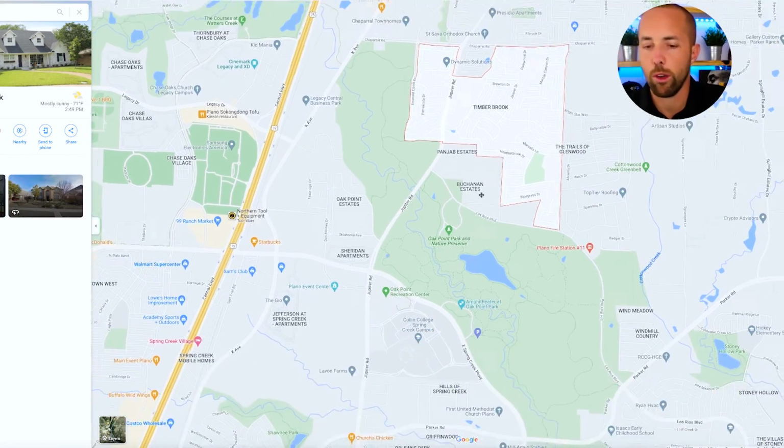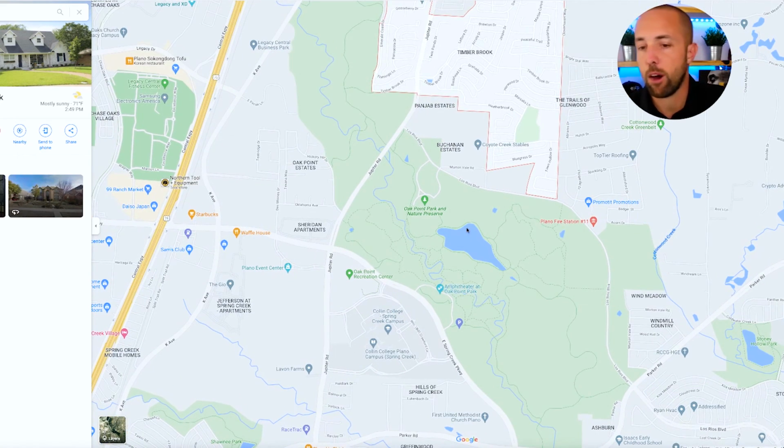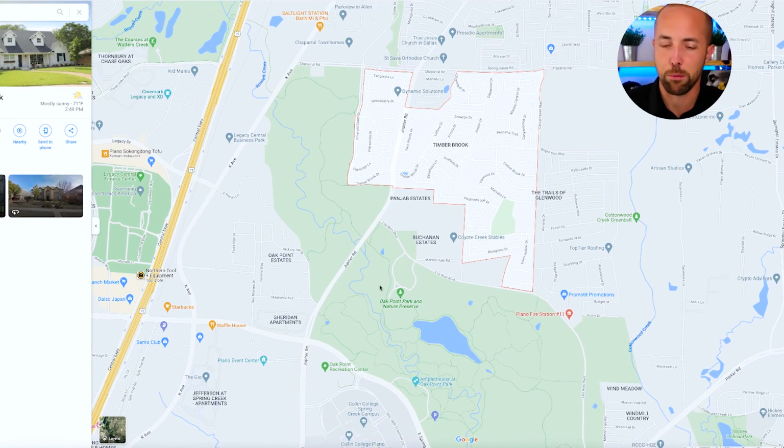But we've got to talk about Oak Point Park, the nature preserve out here. I mean, listen, you've got trails for days. You've got creeks. You've got the fishing pond. You can do some catch and release out here. This is where they do the Plano Balloon Festival. They do a little 5K, it might be a marathon as well. I forget. 5K, 10K for sure. Maybe a marathon. That's during the fall. But it's really cool to see the hot air balloons going up and around all around here. So that's pretty cool. You'll have a front row seat right here if you live in Timber Brook.